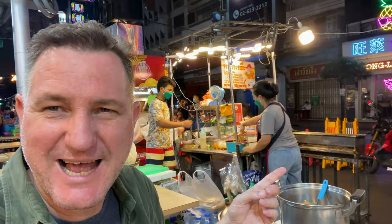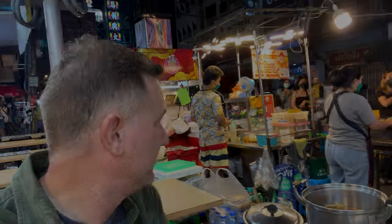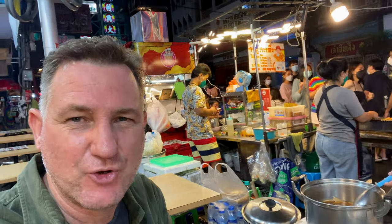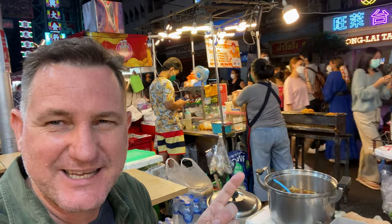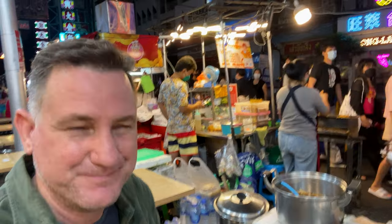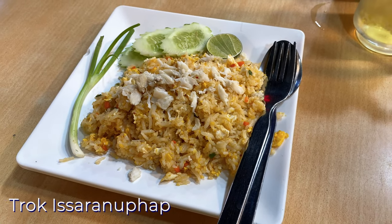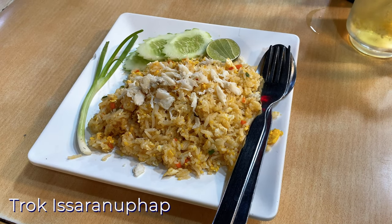Ooh, this music's just perfect for this environment. This bird here is cooking some satay sticks, and they smell excellent. Satay chicken. If the crab fried rice doesn't fill me up, I might grab a couple of satay sticks. So I've just finished my meal.